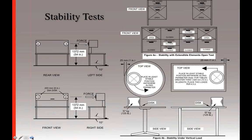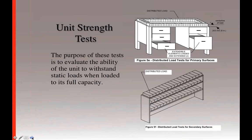Really the worst case scenarios I hear of are the large round tables with a single center column. Those tend to be the most tippy. And unit strength tests, where significant amounts of weight are placed on tops of surfaces, shelves, and inside the drawers to make sure that there's no issues.